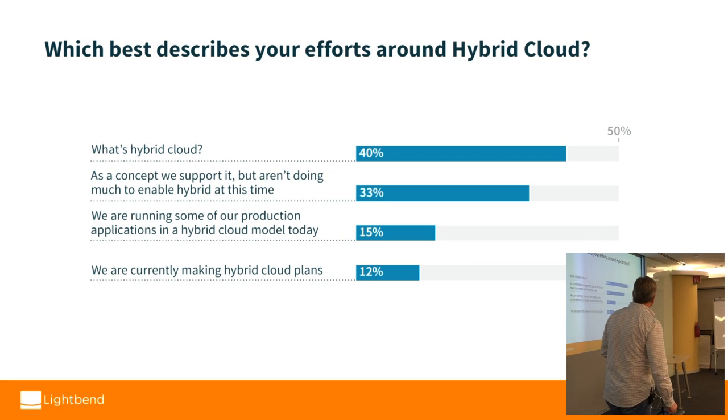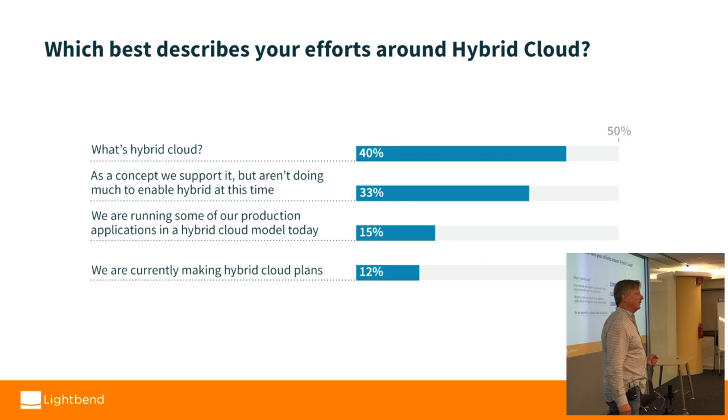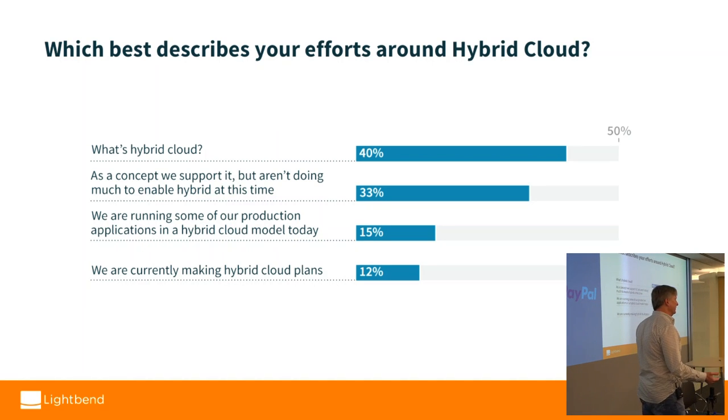The answer to this question was interesting. To see 40% didn't know what a hybrid cloud was, right? Didn't expect that, but when you look at the developers, and a lot of them are in startups, they don't think about Amazon, or they think about maybe Azure or Google, but they don't even think about the concept of building something that's going to run in production on physical infrastructure that they host. They're putting it up on a public cloud.